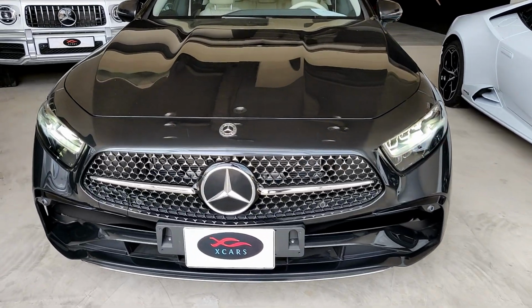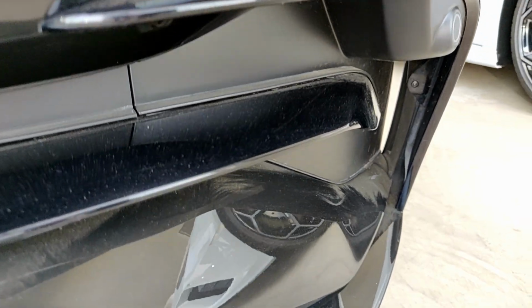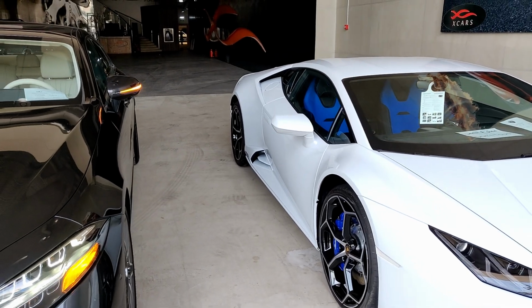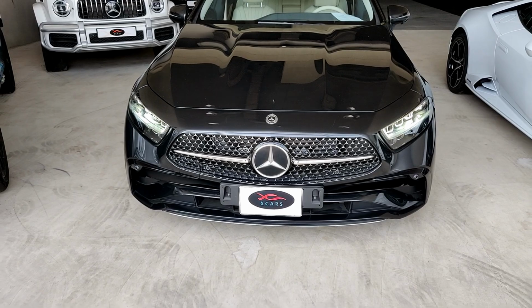So that is pretty nice. This updated bumper does have some nice air breathers on the side. I hope I can just show it to you. You can see the vent over there. Obviously it helps to reduce the drag and improve the aerodynamic efficiency down the side. So overall that's all there is to show in the front.